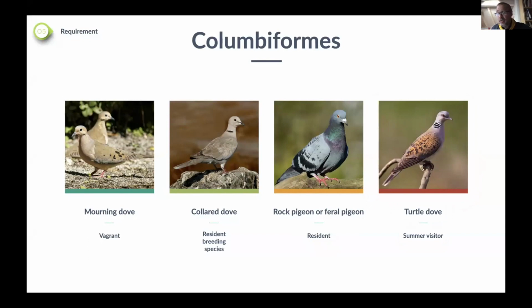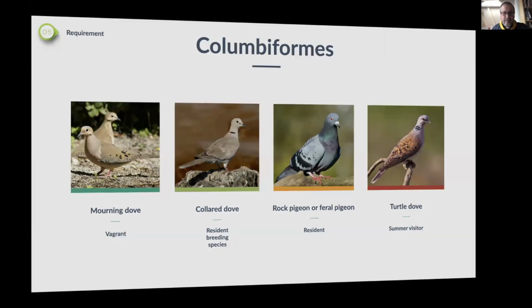And then the turtle dove is a beautiful one too. I've seen all of these ones, and I imagine if you haven't seen all of them, at least two or three of these, I'm positive you've seen them.